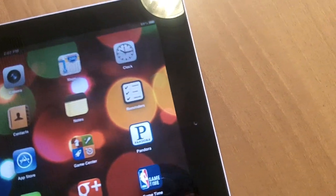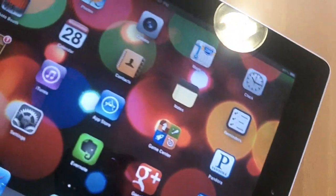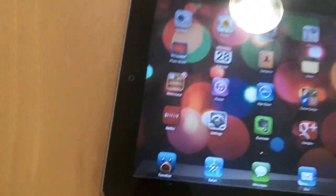Now, staying in the Apple camp, I'll move into the full-sized iPad. So this is the 4th generation iPad. It has a 9.7-inch display. That's a full HD Retina display as well.